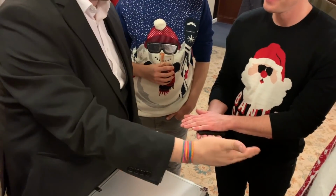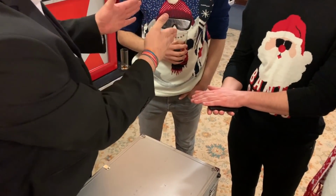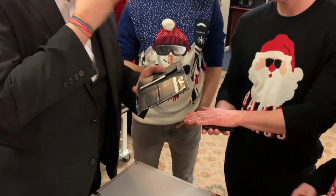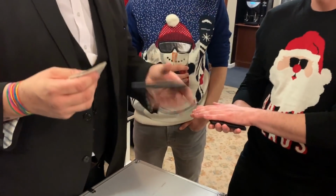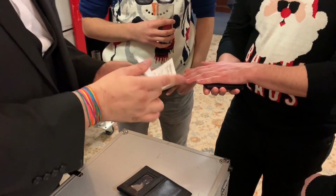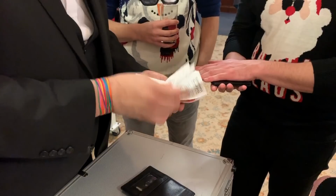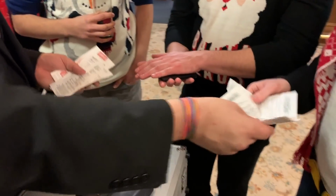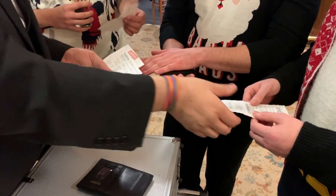What we're doing here is basically a very simple bill switch routine, but by using a Himber Wallet, we're elevating it to an entirely new level. Now, I'm talking here about how I'm going to try and get the money out of the wallet. I'm not talking about changing receipts into money or bill switches or anything like that. I'm talking about how I'm going to get the money out of the wallet in their hands. The focus is on the wallet in their hands, which is really important because that means that they're not really going to be focusing on what's happening with the receipts.